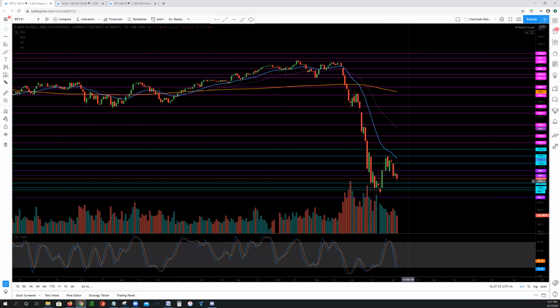To the upside, we have 1,069. Above that, 1,138. And above that, 1,178. What I would want to see is extension beyond this 1,178 to the upside if we're going to climb. I'd love to see a breakout that way if we're going to be bullish. But if we're going to be bearish, I definitely would love us to drop below these bottoms around the 949 area. That's what I'm watching on the Russell.